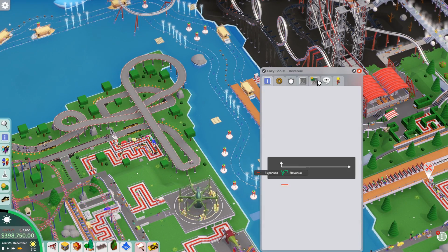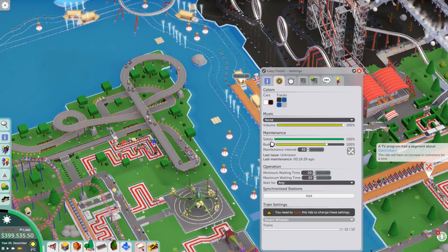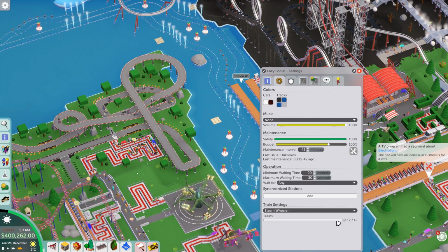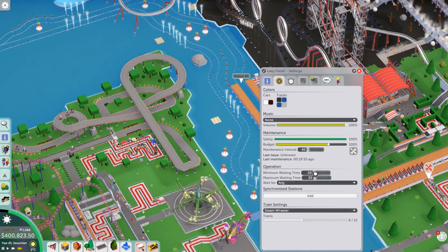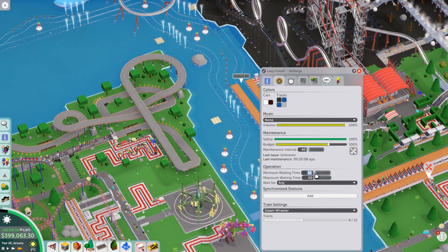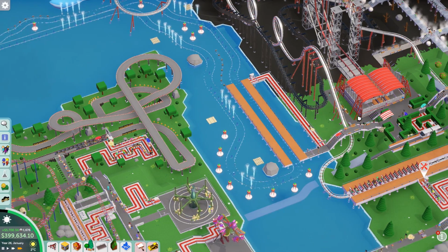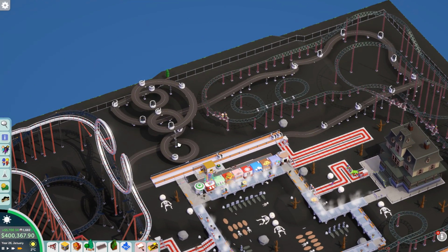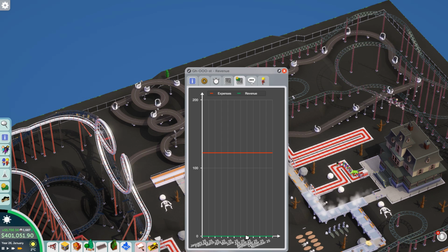It reduces the maintenance, so we kind of have to go through a lot of that stuff. So this here, which is a big money hole, it's got 12 boats, so close that down. Make it have 6 boats, with a minimum wait time of 40 seconds. So we can reduce the maintenance on that. Just little things.